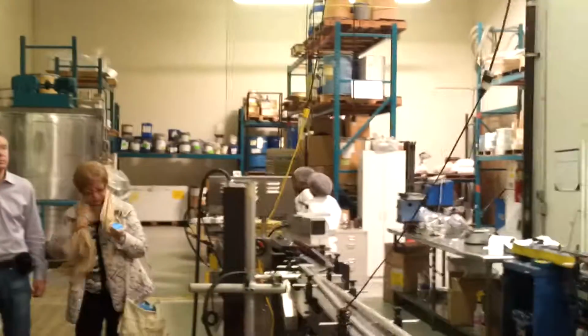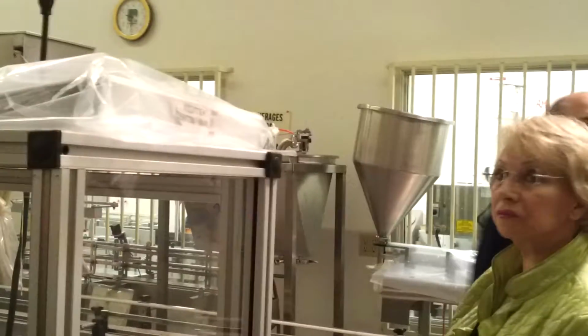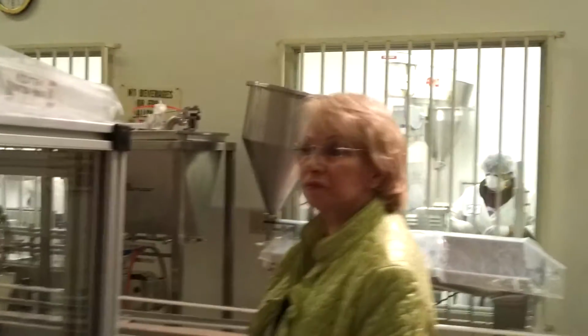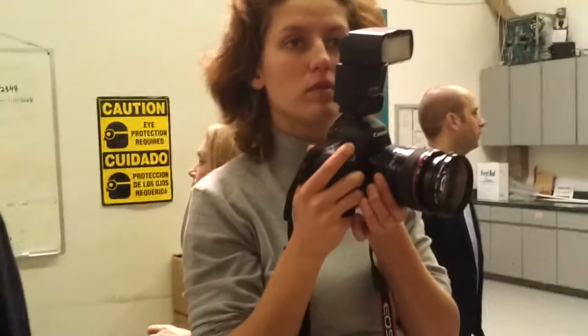Inside that room is all the powder operations. Today they are mostly just cleaning, and after we leave they can re-sanitize everything. As long as we don't go inside the rooms, you can look. Any questions? Otherwise we start moving to the other side.